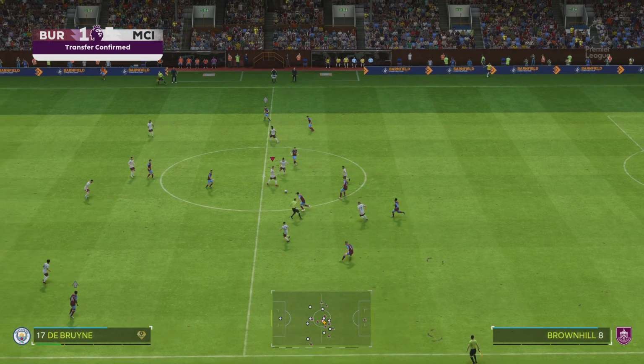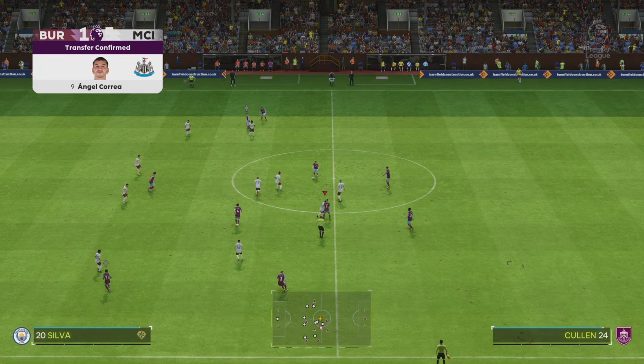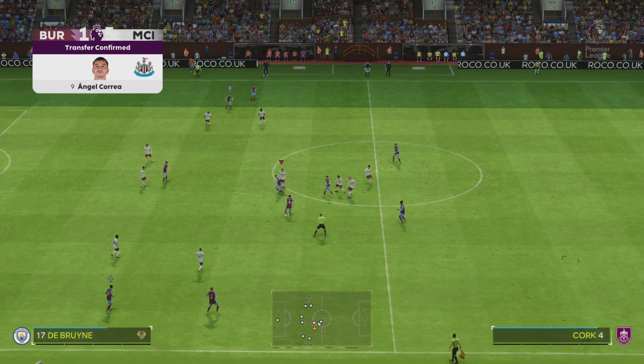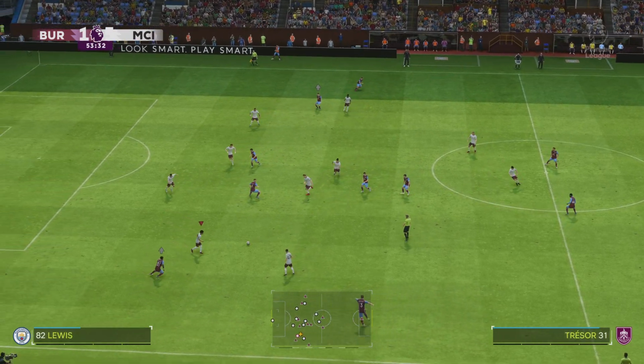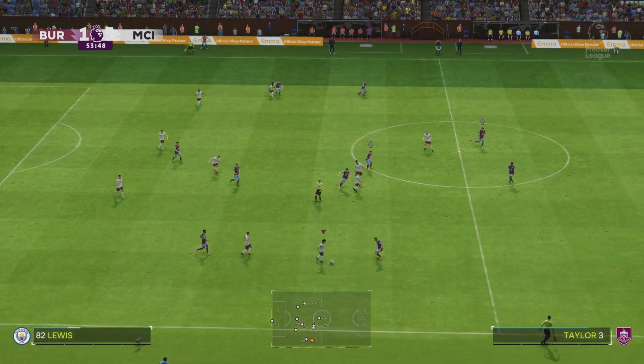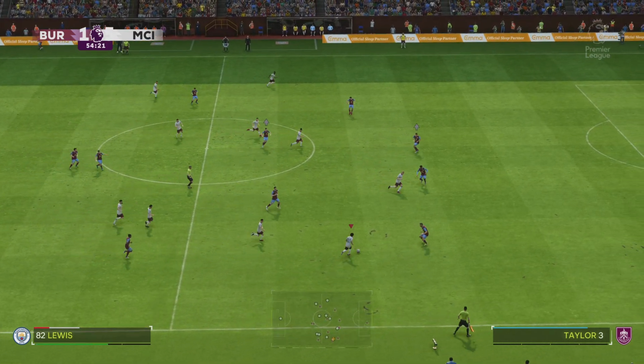Well, a story that's been covered extensively on television and the newspapers and on social media. Angel Correa has completed his move to St. James's Park, Stuart. Well, the figure that's being quoted is around the £35 million mark, which in my view looks to be just about right. Let's hope he fits in quickly and justifies that price tag.